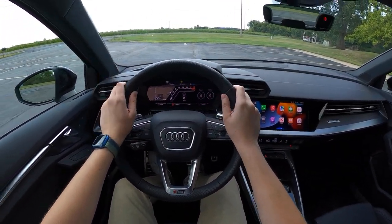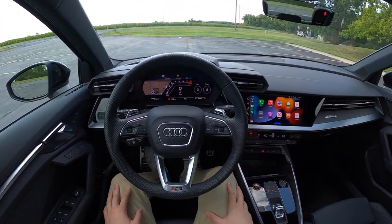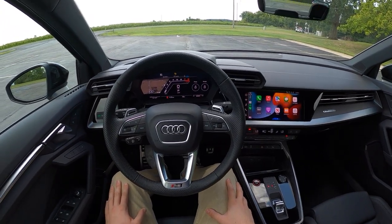We're going to do a little bit of spirited driving, hopefully. As I said, our route's going to be mostly highway, but we'll try and open this thing up and let you guys hear that five-cylinder turbo sing.